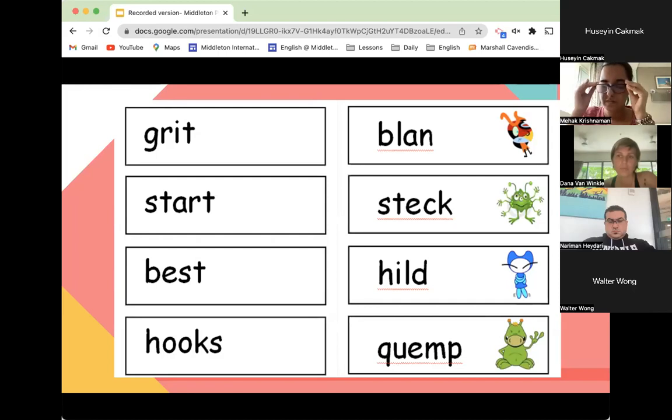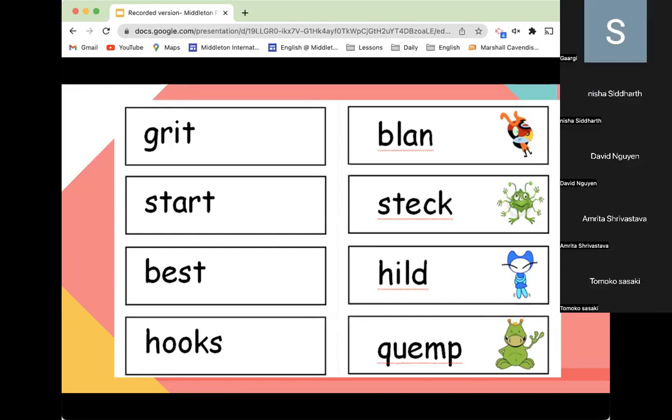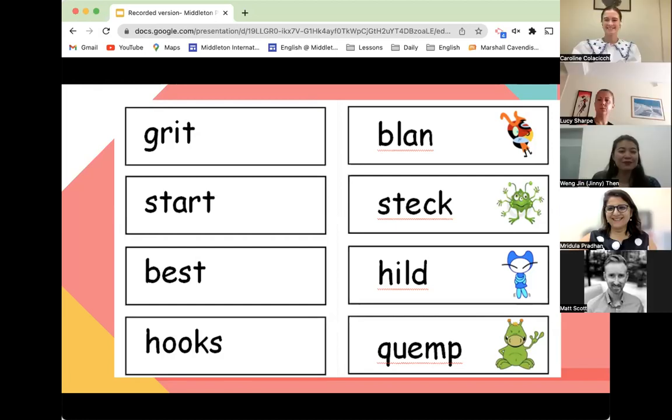Okay, I hope that was enough time for you. It goes by a lot faster for the kids, so with a bit of pressure you kind of know what it's like. So I'm going to go through the real words. Obviously, you know how to read those: grit, start, best, and hook.